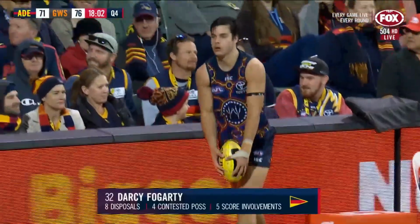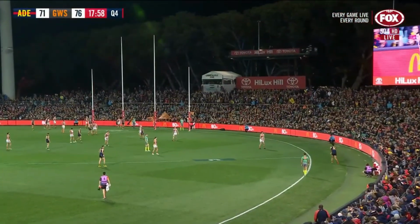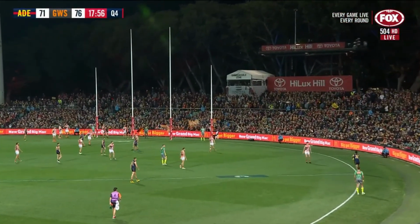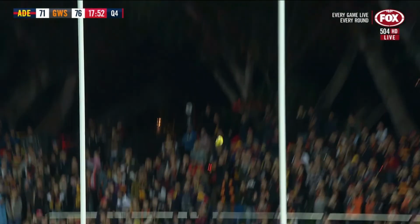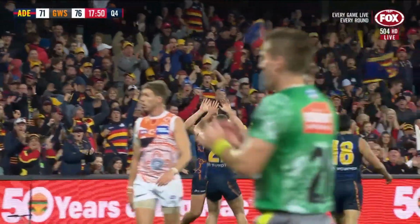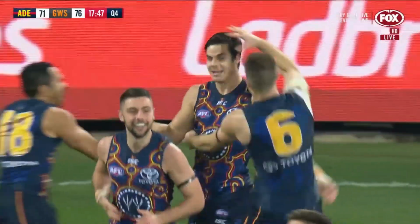They led a couple of times in the opening half, the Adelaide Crows. But it's been the Giants with the lead for the entire second half. This kick bends toward goal. That's a miracle. It's a great goal. It's a freak show at the Adelaide Oval, and the Crows are in front.